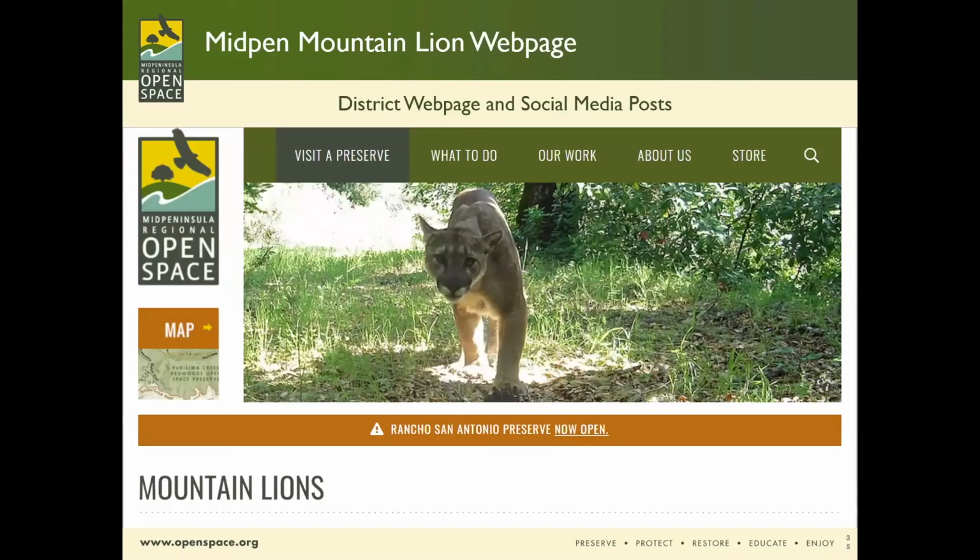Midpen also maintains a webpage dedicated to mountain lion information, including a map of lion observations at Rancho San Antonio that is updated monthly. We also work with neighboring property managers to respond to lion activity. In the past, we've worked with Hidden Villa after livestock losses to mountain lions occurred, and recommended secure pens and night penning of livestock to protect them from lions. And since then, to my knowledge, they have not had any additional issues. And our own Deer Hollow Farm, which operates in Rancho San Antonio, has also been successful at keeping their livestock safe from predators by penning them at night.